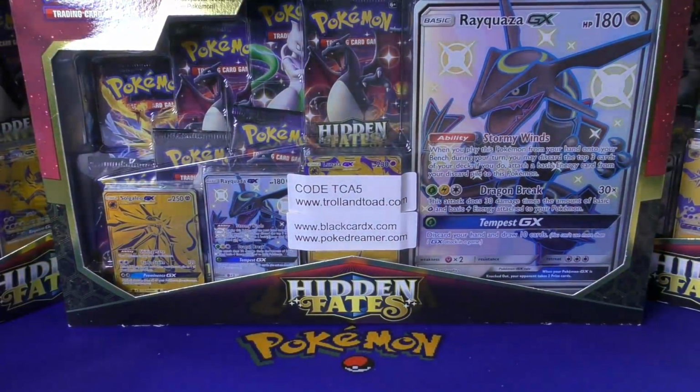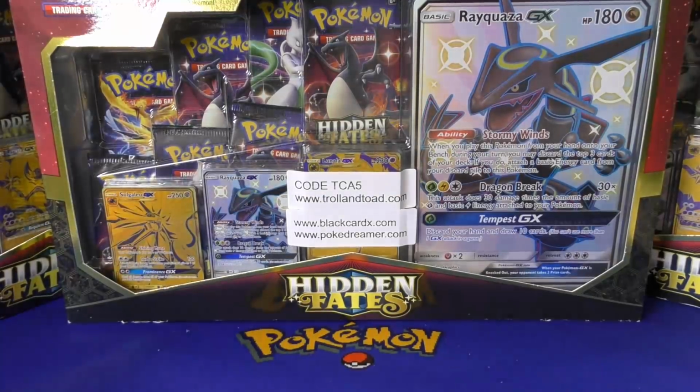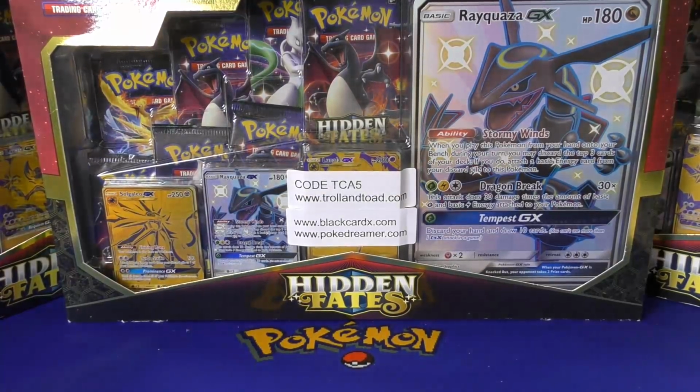Anyways, hey y'all, this is TCA Gaming, and we're going to open up some Wizards of the Coast packs. And, well, a few Wizards of the Coast, a few Japanese, and I'm going to show you guys one thing that I bought.